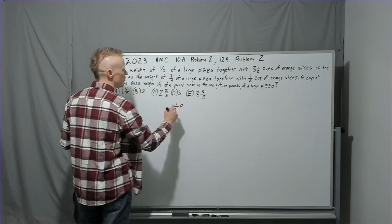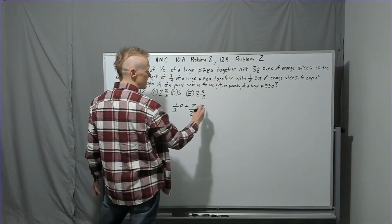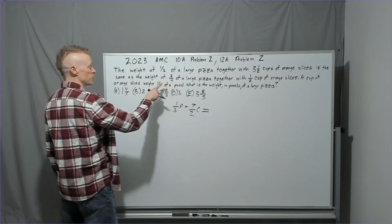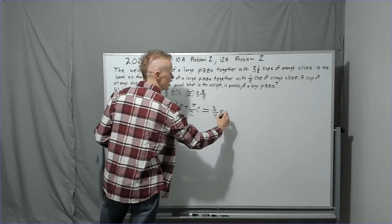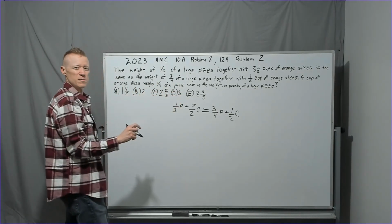So you're going to put 1/3 of P, P is the pizza, together with 3.5. Let's make it 7 halves. Nobody likes mixed numbers. Maybe they do sometimes, but not right now. Equals the weight of, so we're doing weight, not cost. Keep track of those details as well. We're going to have 3/4 of the pizza plus 1/2 of a cup of orange slices. A cup of orange slices weighs 1/4 of a pound.